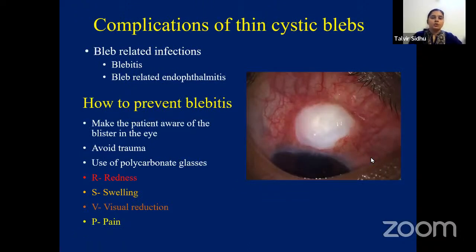The important thing to note is that bleb-related infections can happen in up to 3% of people who have very thin blebs and have leaks that go unnoticed. The most important thing we all know is how to treat a blebitis, and usually it's a very difficult thing to treat. But the prevention of blebitis is important and is fairly easy if you make the patient aware of the fact that there is a bleb present in the eye.